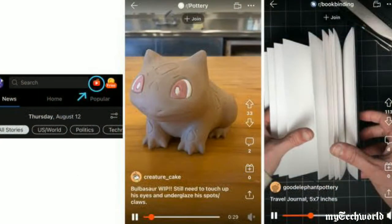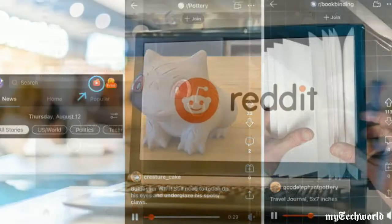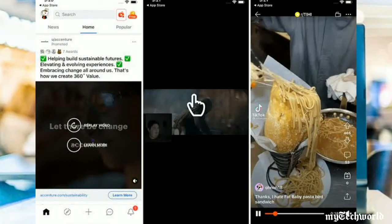The video feed can be accessed through a new button located right next to the search bar. Once the user taps it, the app shows full-screen videos in a vertically scrollable list. In addition to playback controls, the interface also features upvoting and downvoting buttons, as well as comments, sharing and awarding.